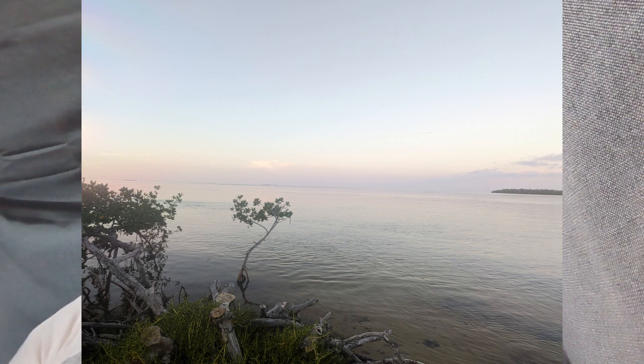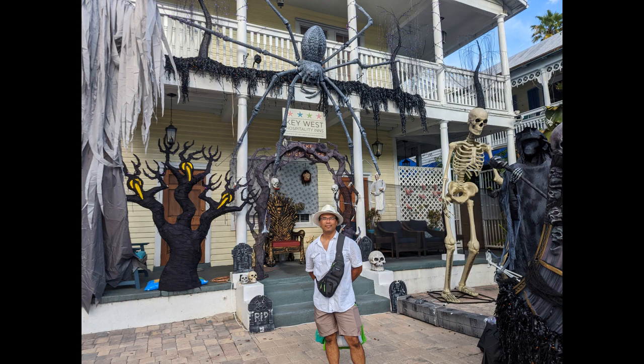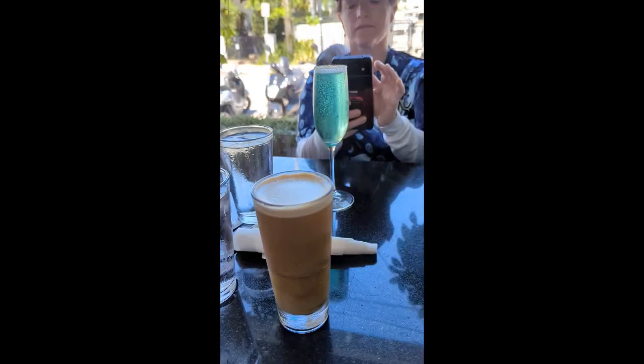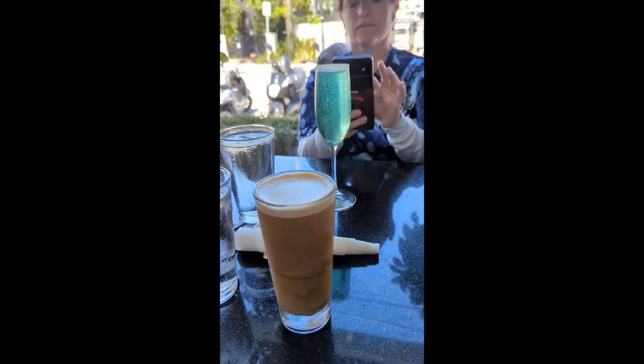So after we set up, we took some time to take in the views and relax for the rest of that evening. And then the next day, we caught the local bus into Key West and wandered around until we found a really good restaurant to grab some brunch. We stopped at a place called the Breakfast Club 2 for a late breakfast lunch.